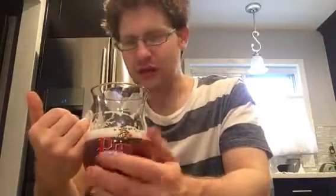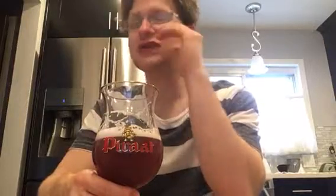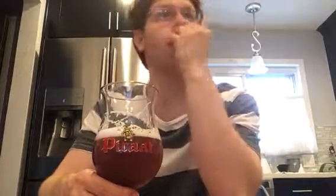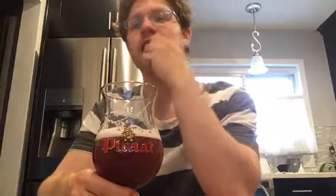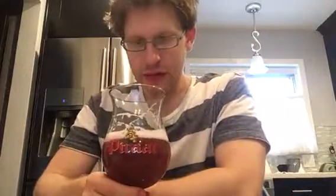I don't know about this one, guys. Doesn't taste like beer in my opinion. I mean, it does taste like beer, but I don't know. It also tastes like that sparkling grape juice you buy from the store. It tastes like an alcoholic version of that with some hops added. You can smell more of the hops on the nose than you taste on the flavor.